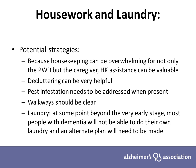And so potential strategies for caregivers, housekeeping assistance can be valuable, not just for the person with dementia, but for caregiver too, because it can be so overwhelming. And decluttering can be very helpful for both the person with dementia and the care partner. I've had lots of folks with dementia say to me, I just felt so overwhelmed in my house until I just went through and got rid of most of my stuff, and when I had just what I needed there, it made it so much easier to go through my day. So it really can make a difference.